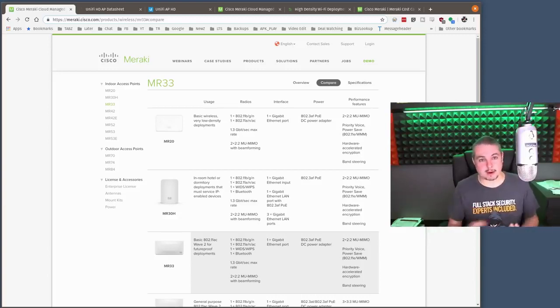And you may already know I'm biased towards UniFi. So my goal here is not to add my bias to this, but just to present some of the facts and talk about some of the features of these devices and what the differences are.